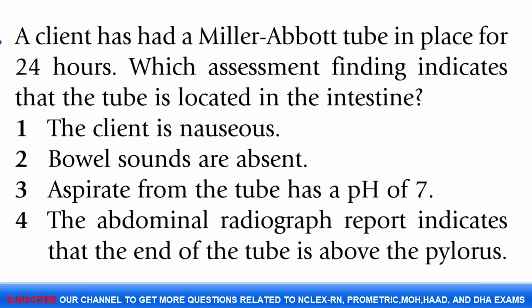12. A client has had a Miller-Abbott tube in place for 24 hours. Which assessment finding indicates that the tube is located in the intestine? 1. The client is nauseous. 2. Bowel sounds are absent. 3. Aspirate from the tube has a pH of 7. 4.